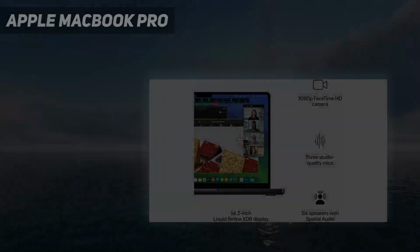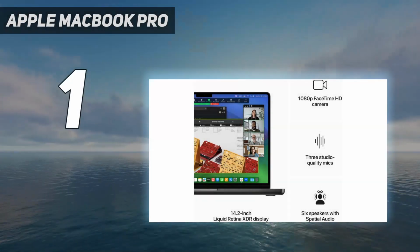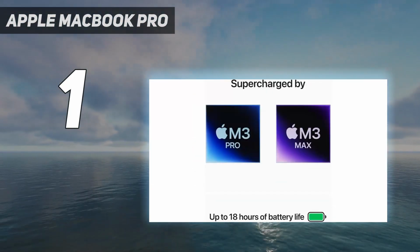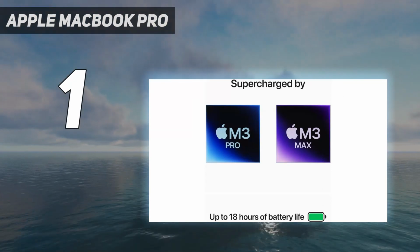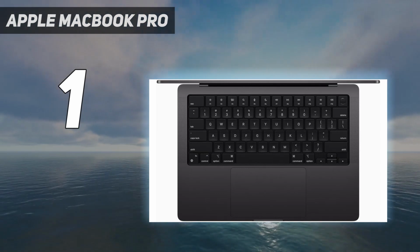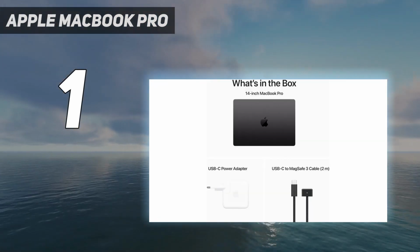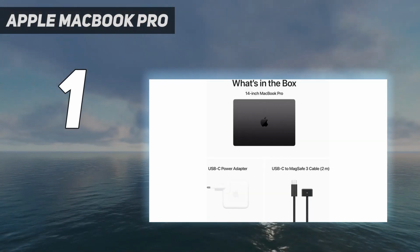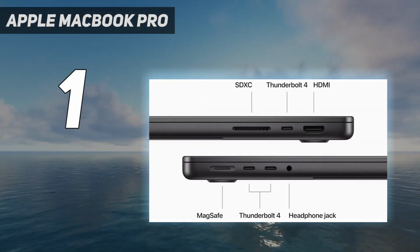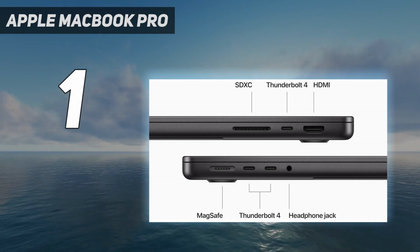And number 1. Apple MacBook Pro. The Apple MacBook Pro M3 Max is our best video editing laptop overall, thanks to fast performance and a vivid screen wrapped in a highly portable aluminum chassis. Popular across the creative community, MacBook Pros have long been our top choice for best video editing laptops, and the latest M3-powered models are, frankly, in a class of their own.